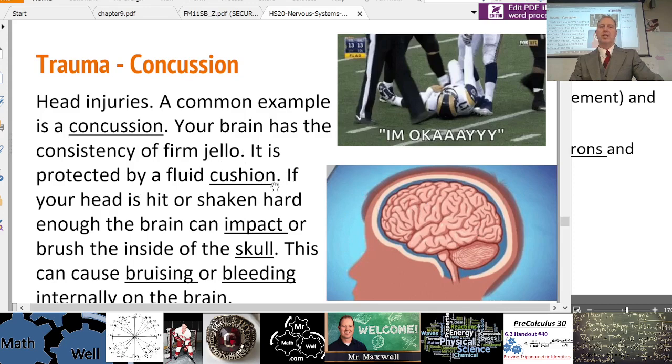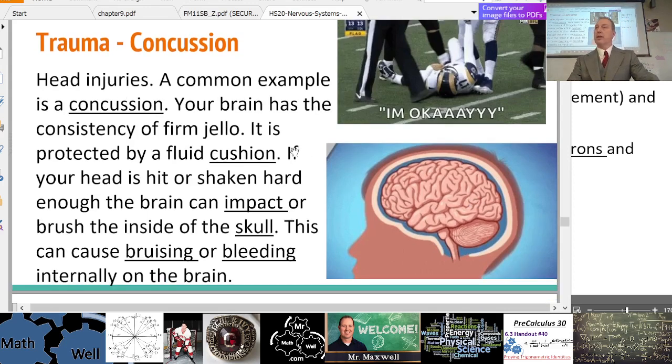The fluid cushion. If your head is hit or shaken too hard, enough of the brain can impact or brush the inside of the skull. This can cause bruising or bleeding internally on the brain. So your brain is kind of suspended within this liquid sort of sac, really. And if you get hit in the head too much, there's not enough cushion and the brain can bump into your skull. And believe it or not, your brain is pretty delicate.